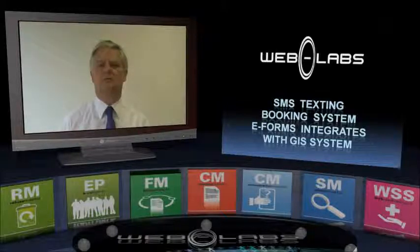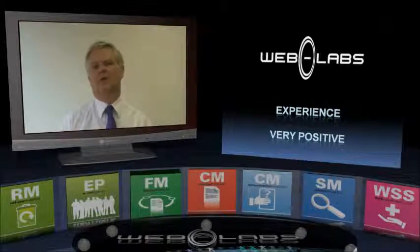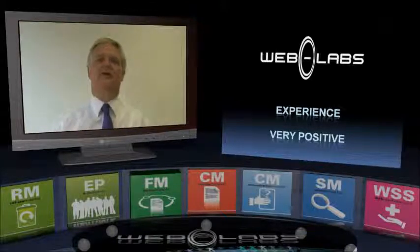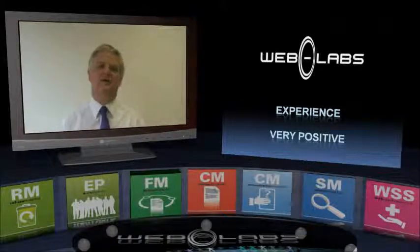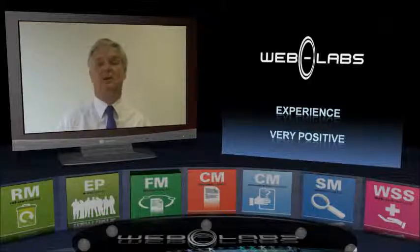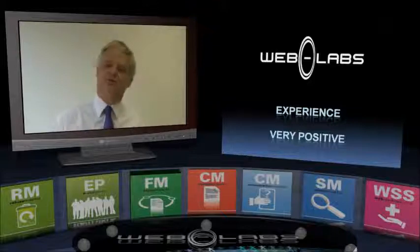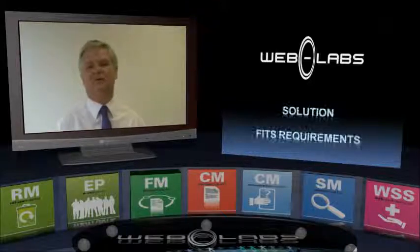So how have you found working with Web Labs? It's been a very positive experience. I think apart from the wide breadth of functionality that the Web Labs systems offer, the key strength that sets them apart from a lot of other suppliers is the way in which they make sure that the solution fits the requirements rather than the requirements having to fit the solution.